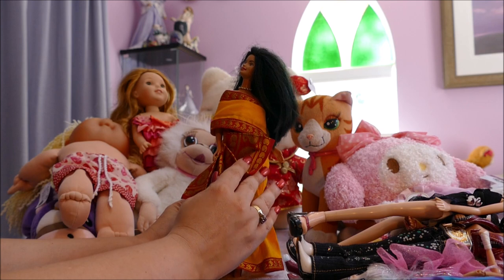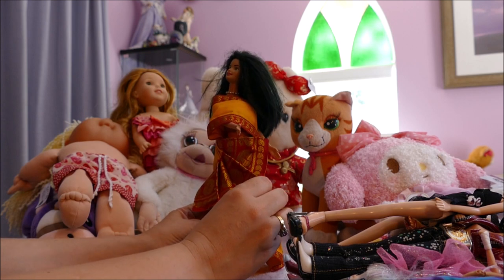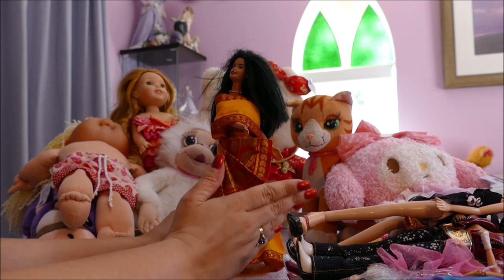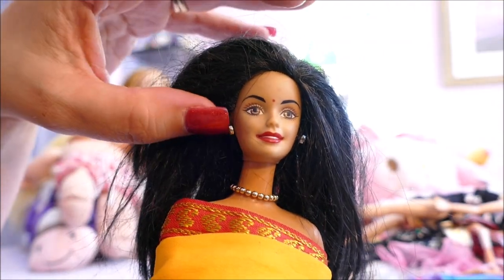I'll bring her up to show her face and how it differs in color from the neck. So I'm almost tempted, however, to rip off this dress, rip off the earrings and the necklace, and transfer it to another Barbie doll. I'll bring her up. So here you can see the difference in color.